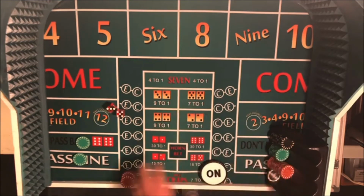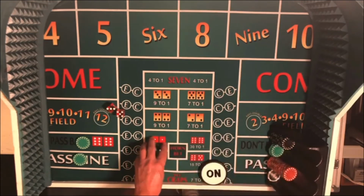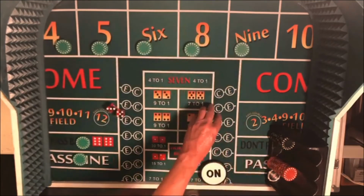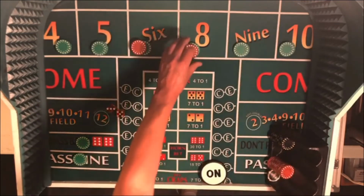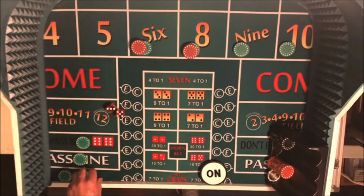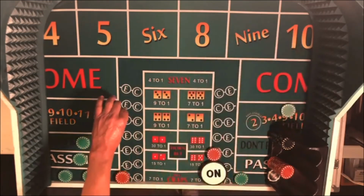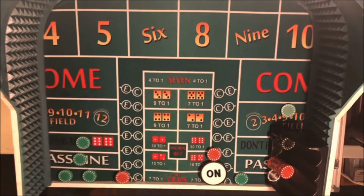So we're going to pick up the 6 and the 8 and come back with 2 units, or 50 on the 4, 5, 9, and 10, and 60 on the 6 and the 8. So once again, it's 320 across. Fully populated board, and as we said before, this is where you do not want to throw the 7. So we're going to trust our dice set and dice tossing, and say we're not going to let that happen.